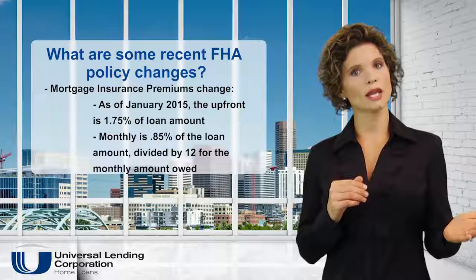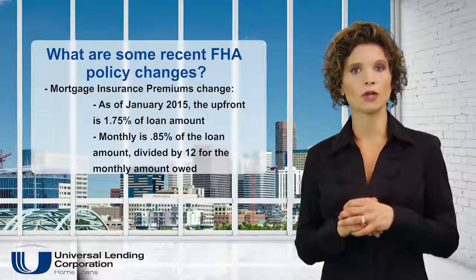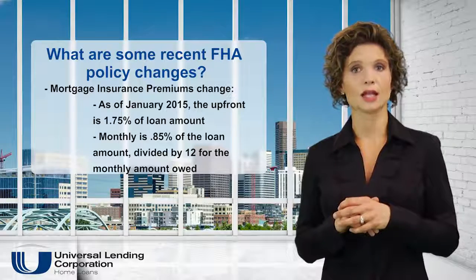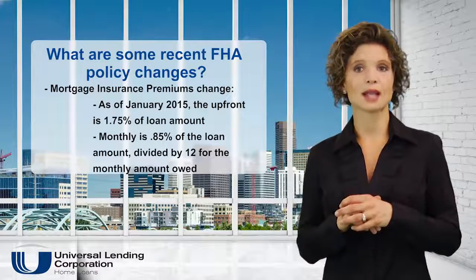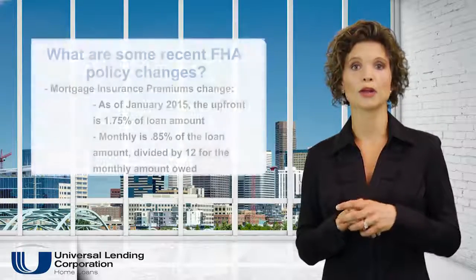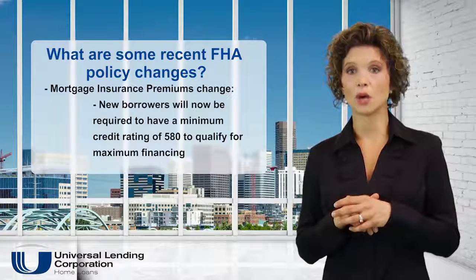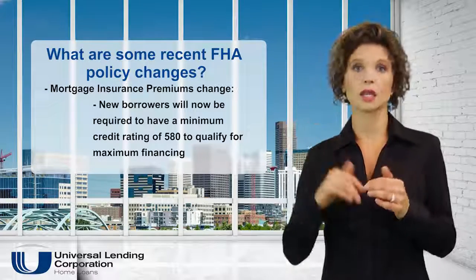And so you'll take the 0.85 times the loan amount, divide that by 12 for the monthly amount that would be owed. And we're gonna go through that in just a second on another slide so that you'll see exactly kind of how that would break down. You kind of have a figure in your mind to use with your buyers. New borrowers are required to have a minimum credit score of a 580 to qualify for the maximum financing.